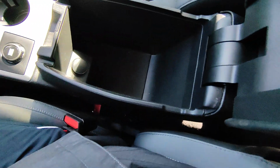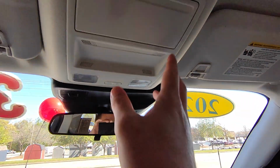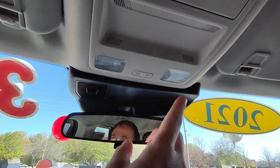Over here, you do have a huge middle console, sorry. And then over here, you got a pretty good sized glove box with the owner's manual in there as well. And then up in here, you do have a spot for sunglasses, pretty standard mirror, and then you have your buttons here for lights on both sides.